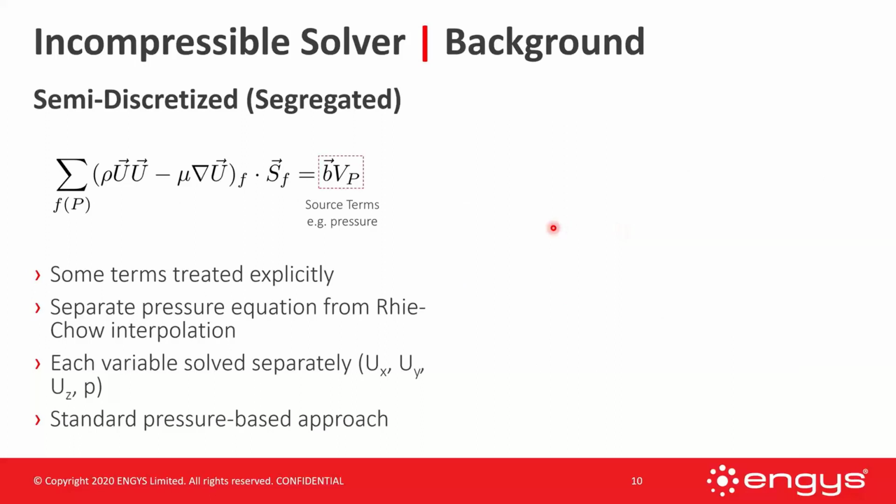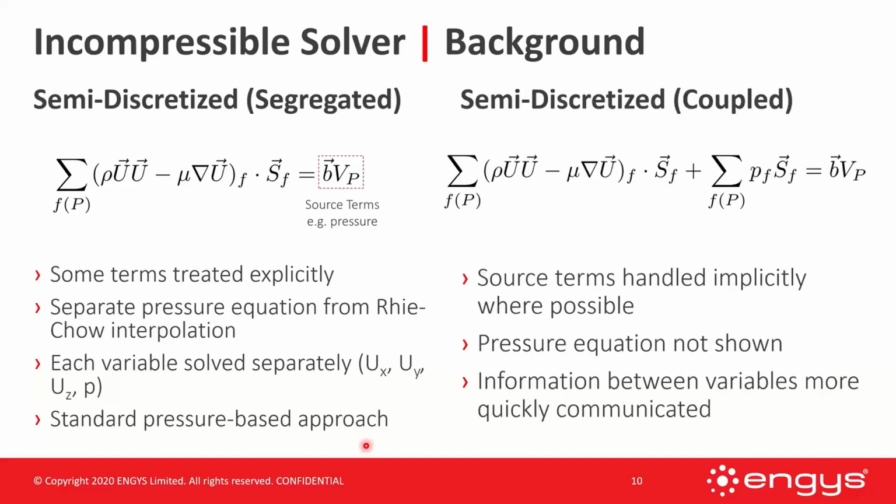Now, for the semi-discretized form of that equation, for a segregated solver, we treat some terms explicitly. For example, the pressure gradient in our momentum equation has its contribution treated explicitly and thrown into the right-hand side of the equation as a source term. We also have a separate pressure equation from Rhie-Chow interpolation, which we solve separately outside of this momentum equation. Each variable is solved separately, so ux, uy, uz, and pressure. This is really the standard pressure-based approach that most software use.